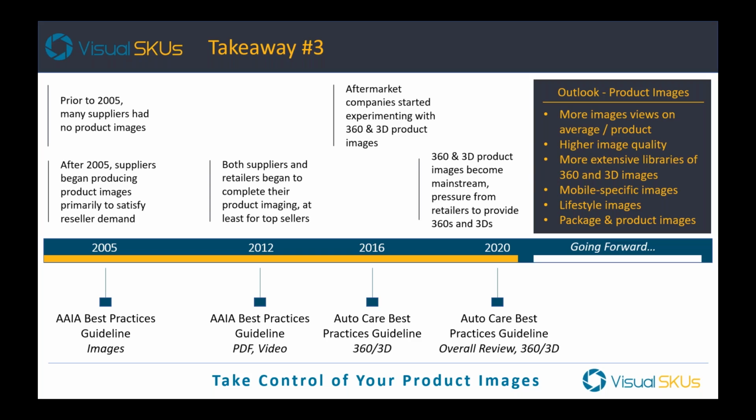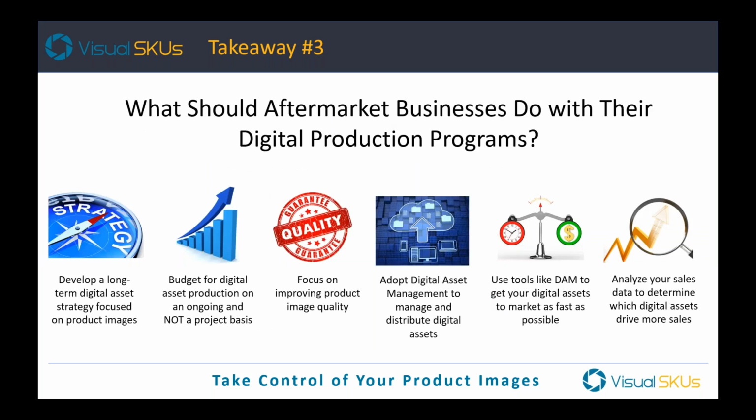There'll be a growth in lifestyle images, certainly in the performance sector, and I would argue that in the hard parts as well, and more product and package images. So images, that one image with your product beside your package. These are things that we see moving forward that are trends that we think aftermarket businesses should pay attention to.